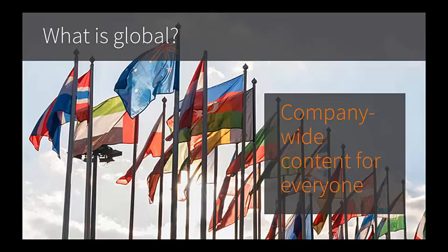Tools also fall into this category, things like a staff directory, or core functions and systems within HR or finance, or even the IT help desk. You can think of global as content that is public within the organization. This information really provides a starting place for organizing your intranet.